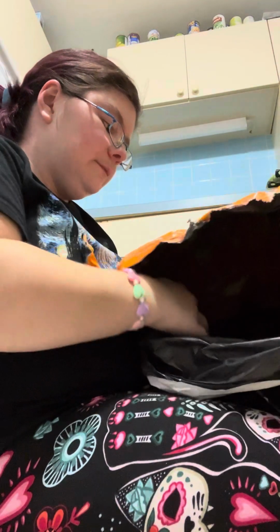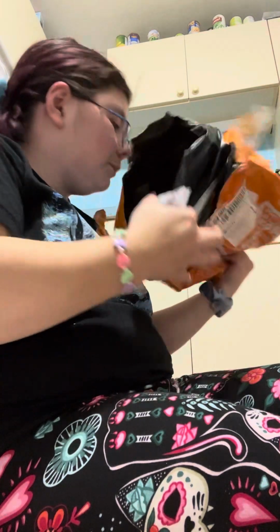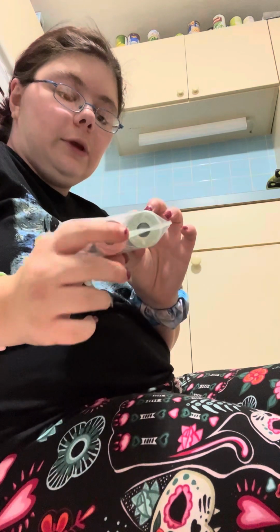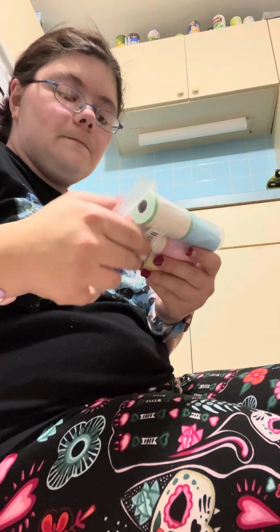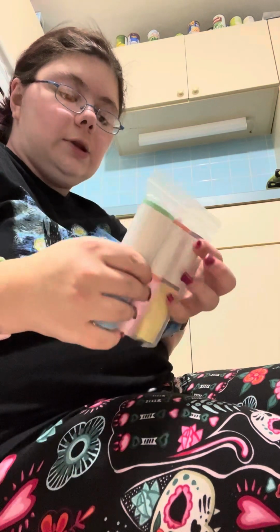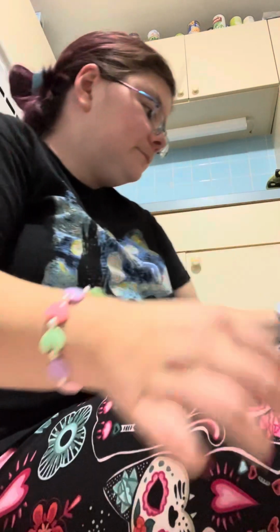The next item, if you saw the first package, you would have seen the printer. The next item I got actually goes with it. I can use it with the printer or I can use it with my camera. They're rolls of paper because the printer and the camera take the same paper. There's three that have borders in them and then three colored.